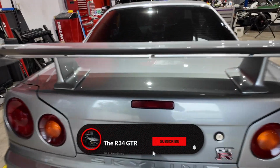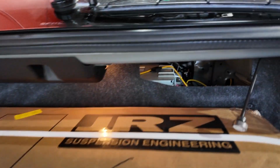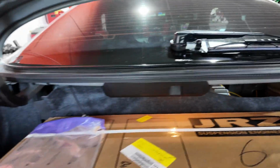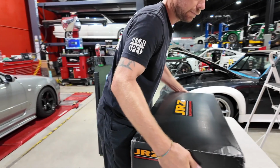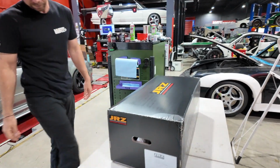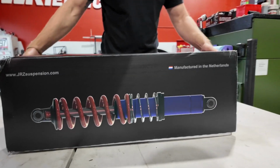And ladies and gentlemen, here it is, the JRZ coilovers that will be going on the R34 GTR. Pulling out of the box right now. This box is absolutely beautiful right here. JRZ suspension. It's gonna be the first time I've ever seen it. I haven't even unboxed it myself. The wonderful guys here at WR Technica will be making it happen.